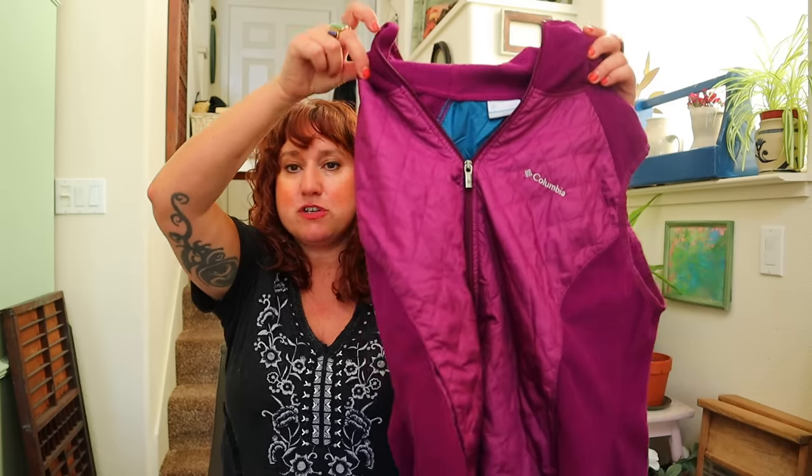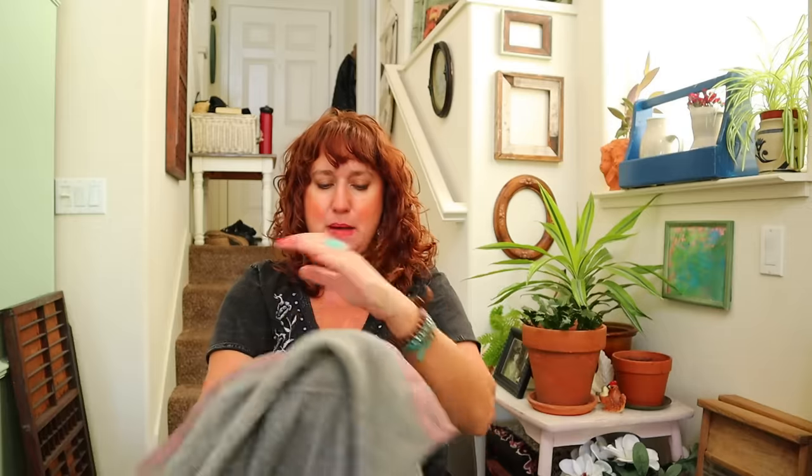So the comps on Columbia are all over. It's not as expensive as like Patagonia, but I think we're moving into fall, winter, and people will be looking for stuff like this. So I have it. This is a brand I've never heard of, but since it was cashmere, I bought it. And it looks vintage to me, but we'll see.